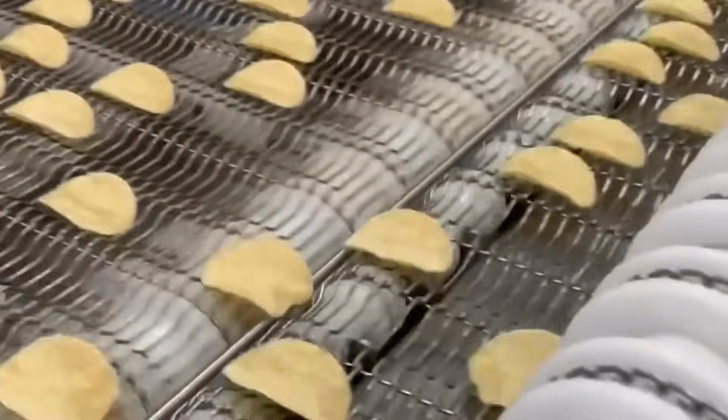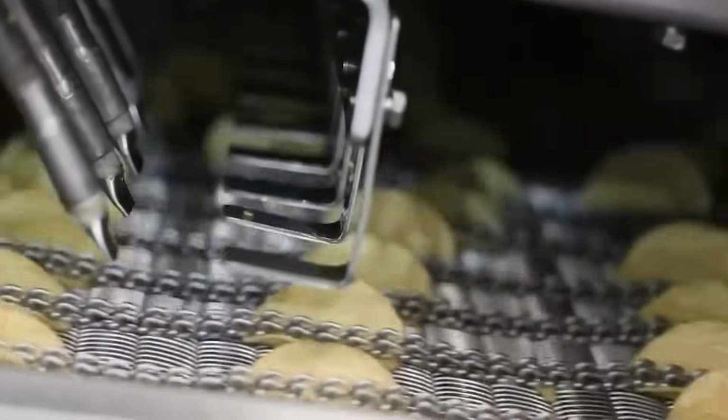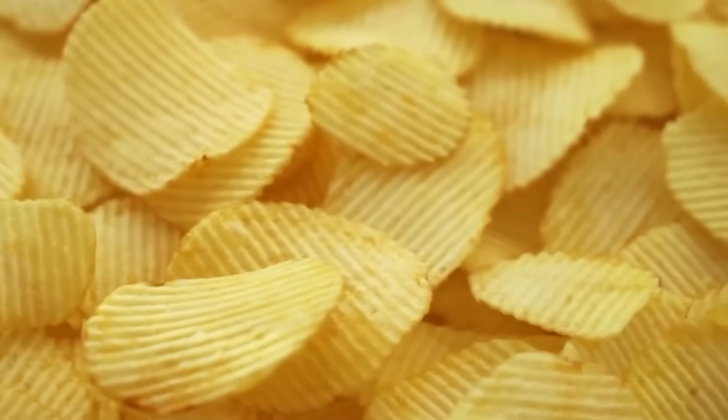This is done using a specialized conveyor system that gently places each chip into a custom mold. These molds are designed to hold the chips in a precise curve, known as a hyperbolic paraboloid, which is what gives Pringles their unique stacking ability. The shape is not just for aesthetics. It also helps distribute weight evenly when the chips are stacked in their can, preventing them from breaking easily.